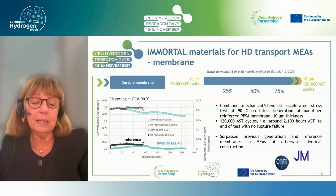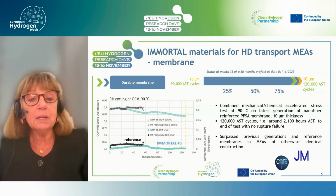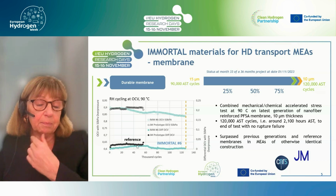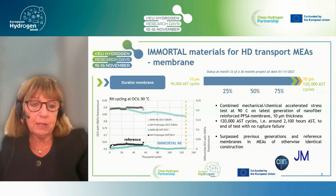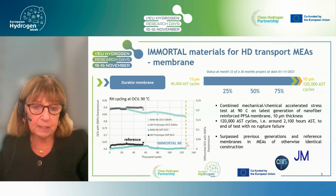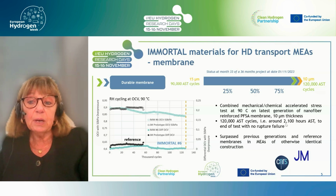What you can see on there in the black line is a reference 10 micron membrane with a standard expanded PTFE reinforcement, and the light blue line uses the same MEA construction. It uses the same ionomer, and the difference then is the presence of the latest generation of PBI type nanofiber reinforcement. So when there is a sharp upturn in the differential OCV here, this indicates the beginning of a perforation in the membrane. That occurred in the reference after 55,000 or so cycles. And then, as I said, this test was stopped here at 120,000 cycles, which actually corresponds to around 2,100 hours of accelerated stress testing.